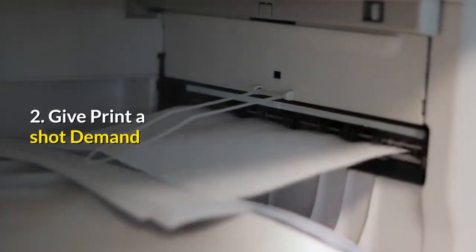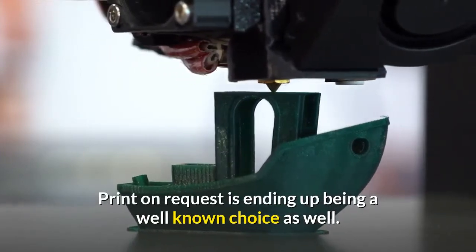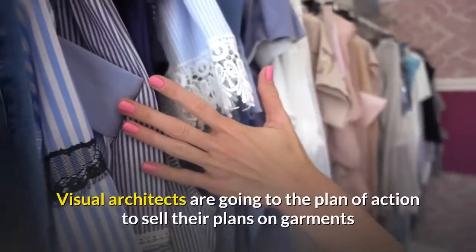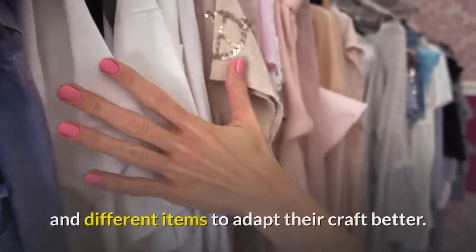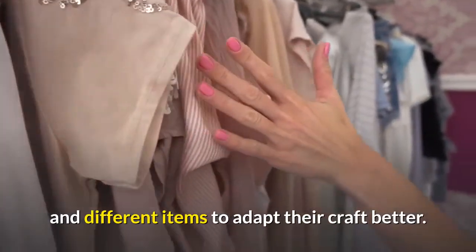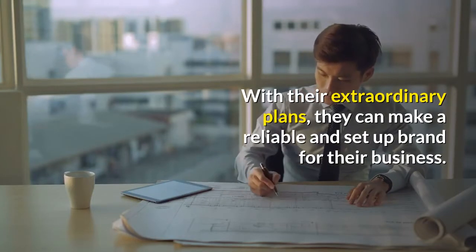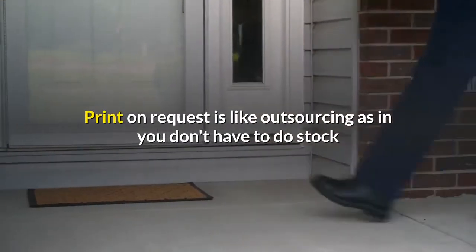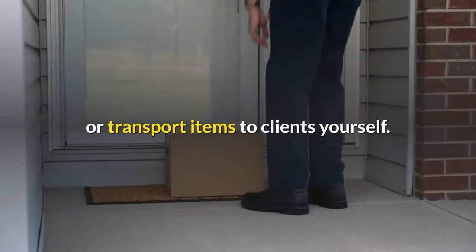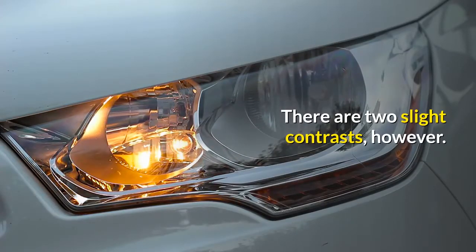2. Give print on request a shot. Print on request is ending up being a well-known choice as well. Visual architects are going to the plan of action to sell their plans on garments and different items to adapt their craft better. With their extraordinary plans, they can make a reliable and set-up brand for their business. Print on request is like outsourcing, as in you don't have to do stock or transport items to clients yourself. There are 2 slight contrasts, however.